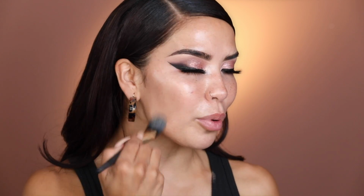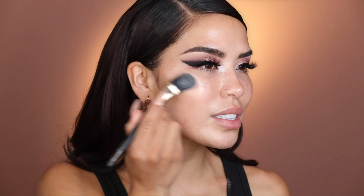And I figured what better way to get the ultimate MAC glam than to use all the MAC products. I'm going to start off first with the MAC Strobe Cream, which is going to be the moisturizer. So this moisturizer not only is going to moisturize your skin, but it has like a pearlescent glow. So it's going to give your skin that radiance. Do you see that? It gives you like a really nice glow.